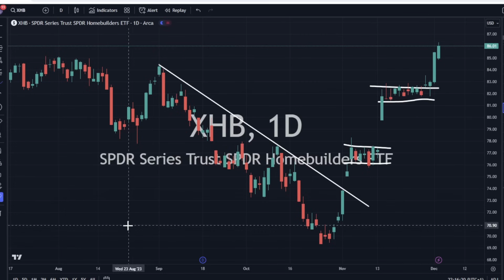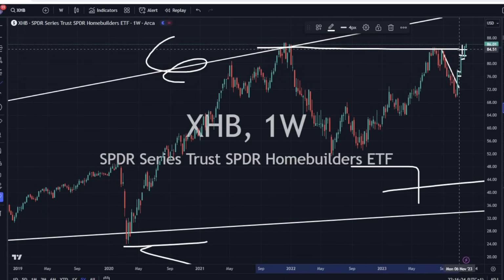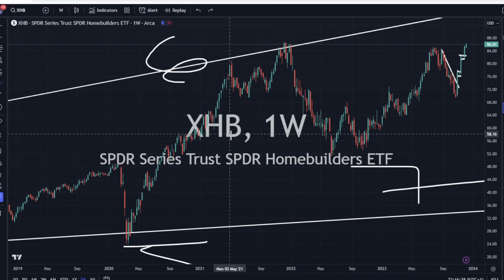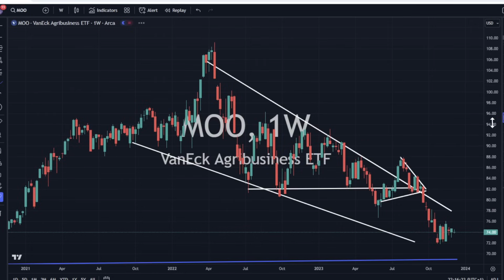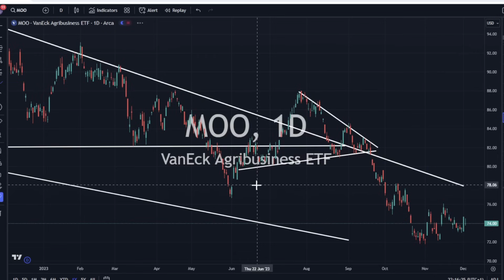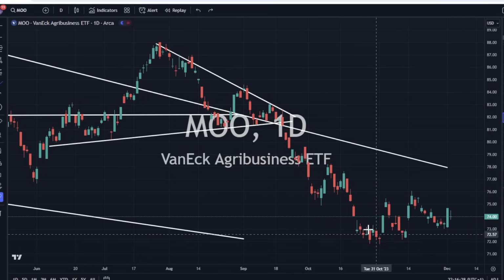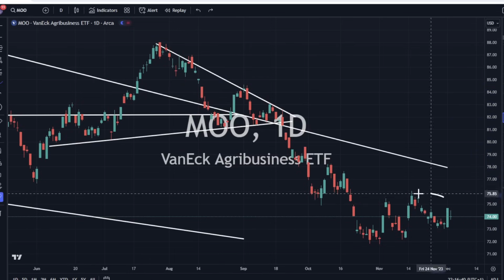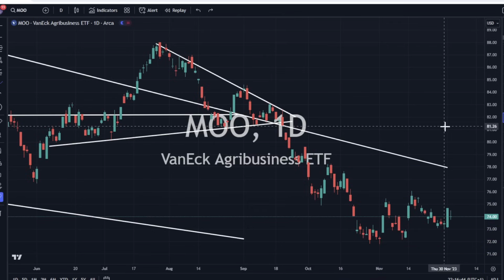XHB, we are going higher here. This thing's ready to just rip, guys. We're coming to the last levels of resistance before we go ballistic. We're going ballistic, Goose. Looking at Moo, down 0.9%. Still looks good, go higher. To me, this is a basing pattern and not much selling pressure in this circle there. So I think it's basing out, ready to go higher.